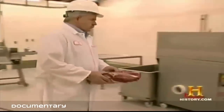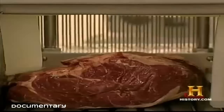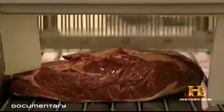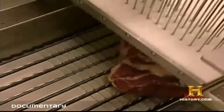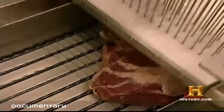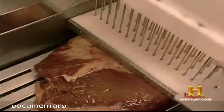University of Illinois researchers also study an industry movement called enhancement. Enhancement is a process in which meat products are injected with various solutions to improve palatability. Typically, you will find salt, phosphate. Sometimes they'll use a natural flavoring, like rosemary, that has some antioxidant characteristics. And many products will contain either sodium or potassium lactate.